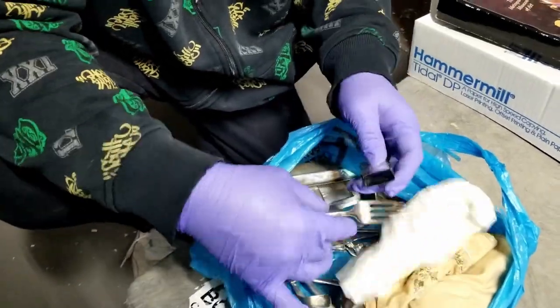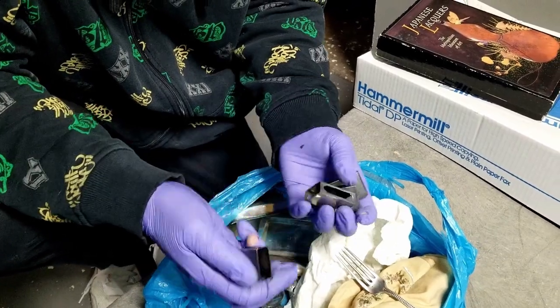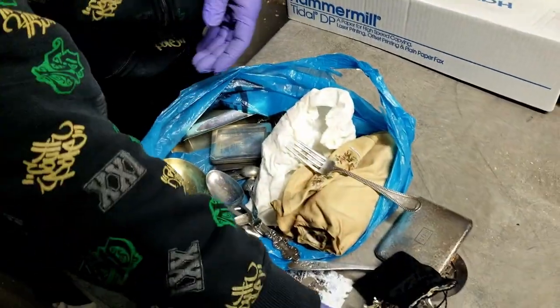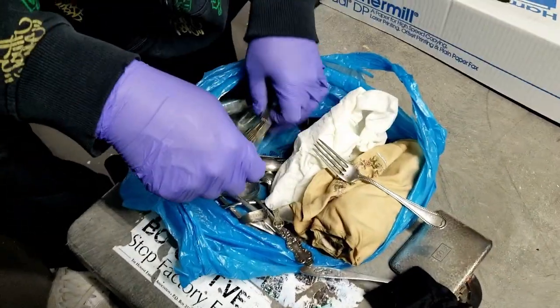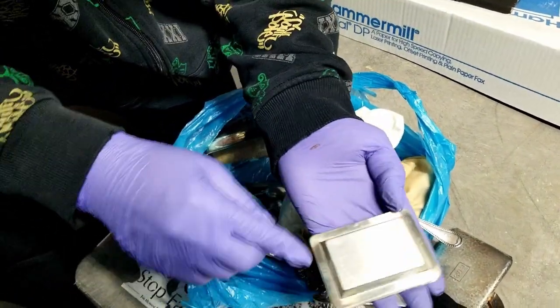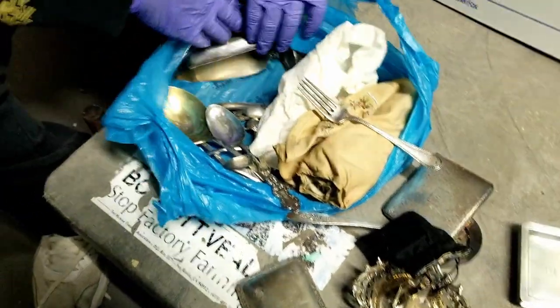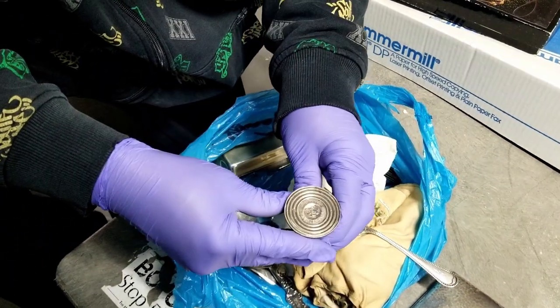Look at this. That's all sterling. Wow. I think these are like napkin things. Yes, I don't know what they're called, but you probably stuff your napkins in there. Look at this. Those are sterling. This has some weight. Sterling? Oh my gosh. Wow. Here's the jackpot right here.